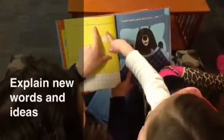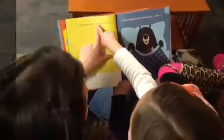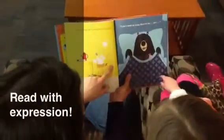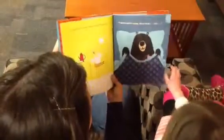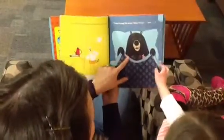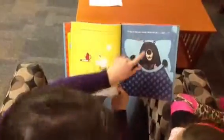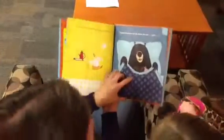What's the next part say? I wonder. Finally, read with expression. Change your voice for different characters or for exciting times and slow times in the story. It will add more excitement and call more attention to details in the story. I can't wait to sleep. Here we go. Ah, yes.